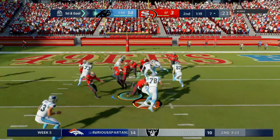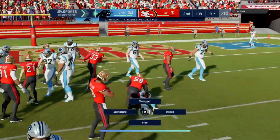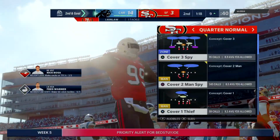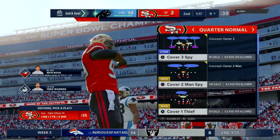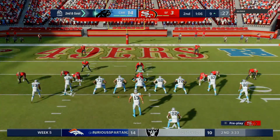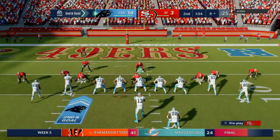Taylor. And maybe a measure of revenge there. He's had his way in this one, but this time they get him behind the line. That sends him 2 yards in the wrong direction and leads to 2nd down. Creeping up on a minute to play in this 1st half.